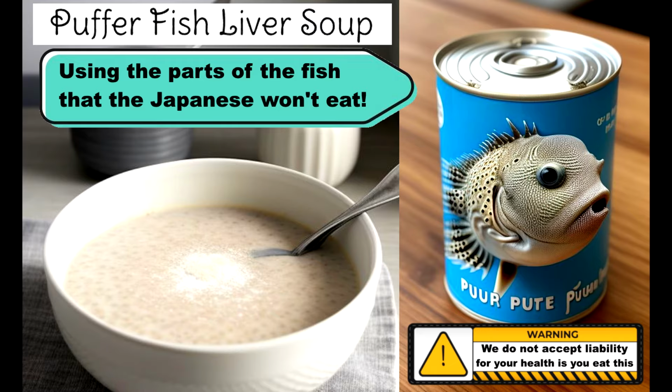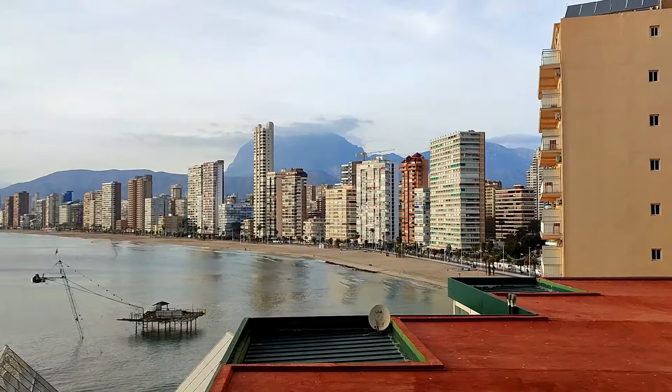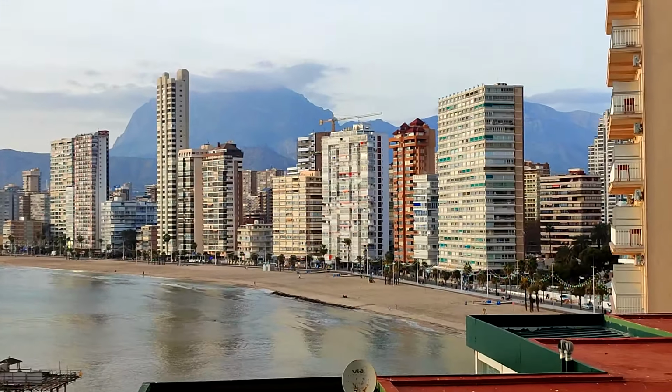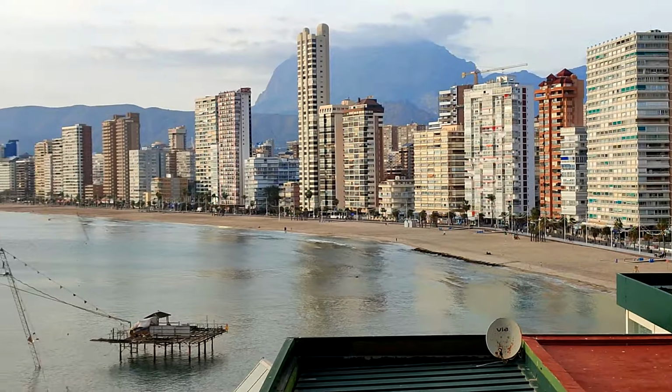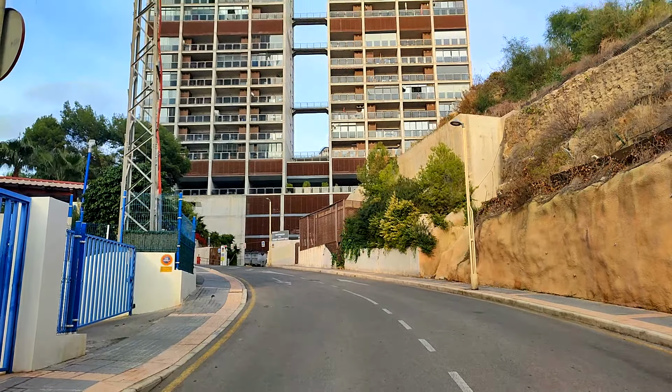Mmm, tasty. Right then, this is the return to Benidorm adventure. And this time I'm going with Ryan. So let's return to some of Benidorm's best lifts. Let's start off with the Twin Towers.